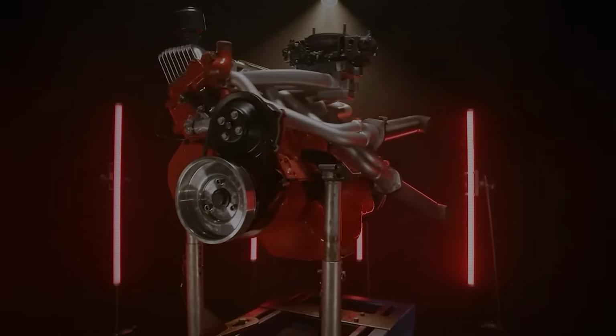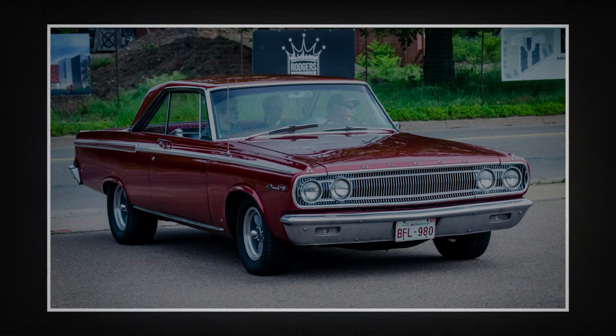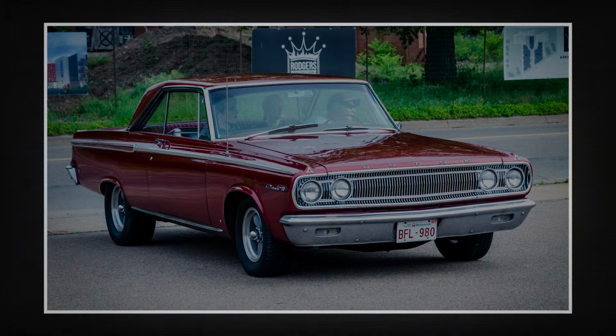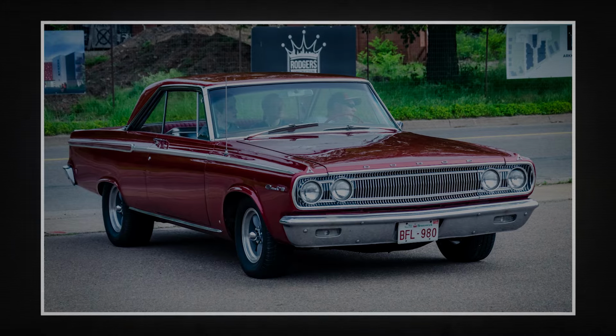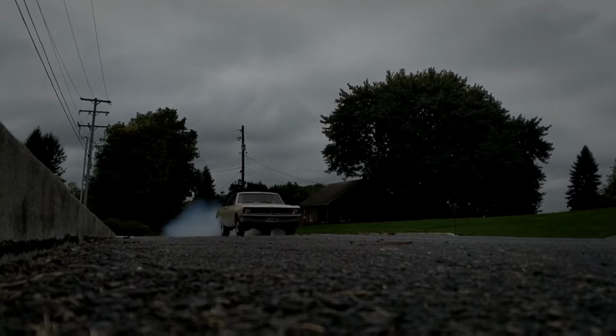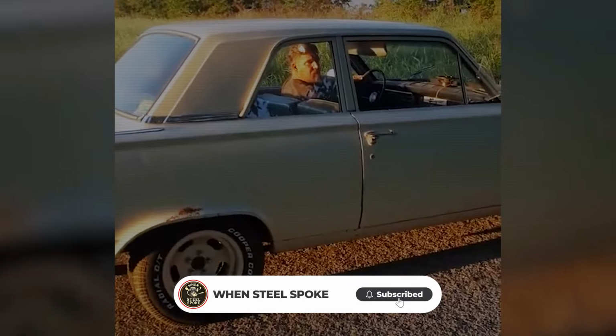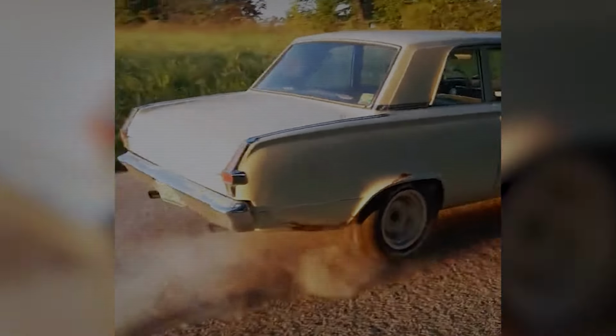By 1970, the Slant Six had a problem. It was too successful at being invisible. While Chrysler's muscle cars grabbed magazine covers and drag strip victories, the Slant Six toiled in obscurity. It powered cop cars and postal jeeps. It was the engine nobody bragged about, and in the horsepower-obsessed late 60s, that was a death sentence for respect.